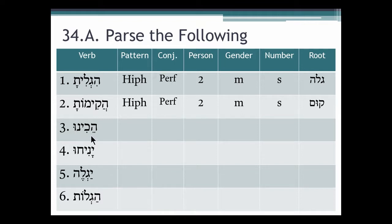Now the lemma, kaf and nun, again, if you know your vocab, it's kun, so you know you're dealing with a hollow. So he with I class, hifil perfect, third common plural. The vowel ending tells us it's third common plural, and our lemma is kun. Number 4, yaniku. First consonant, yod.